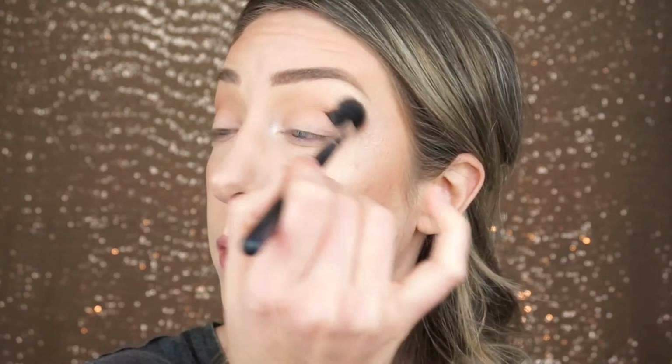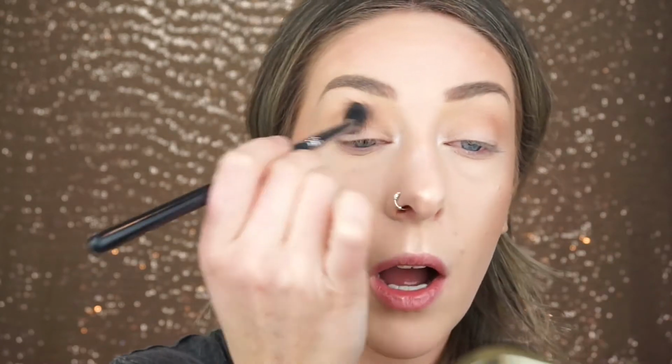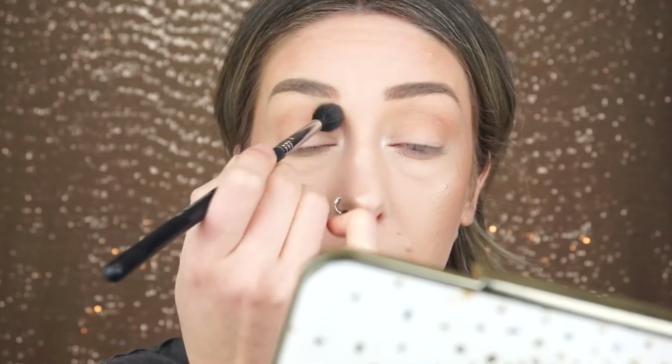If I start applying eyeshadow, I literally get so carried away and I'll be like, yeah, let's do a halo eye and let's put all this glitter on and stuff, which for me takes up too much time in the morning and is not really appropriate for a work look. So yeah, I just keep it easy and I just apply a little bit of that bronzer.